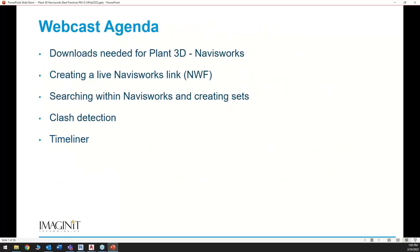What's on the agenda for today? We'll have downloads needed for Plant3D and Navisworks to get the most out of both. We are creating a live Navisworks link. We will be creating an NWF file. We will be searching within Navisworks and creating sets and dynamic searches. We'll be running some clash detection, and we will be using the Timeliner. And clash detection is probably the main reason why you're using Navisworks.